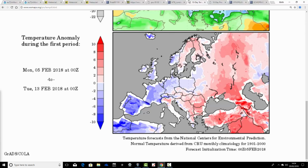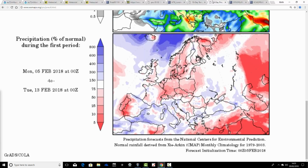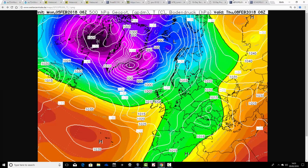We're coming out colder than average UK and Ireland, as is most parts of Central and Western Europe as well. The warmer than average temperature anomalies remain in the east and the southeast of Europe for the week ahead. Precipitation anomalies from the 5th through to the 13th of February are coming out more or less on the dry and average side for the UK, and the same is true for many northern and central parts of Europe as well.